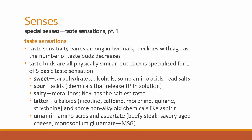Salty sensation is produced by metal ions, and I know it doesn't make sense to think about sodium as a metal, but in the chemical world, sodium is considered a metal. So sodium has the saltiest taste, but other ions can produce a salty sensation as well. So potassium does this, and when you look at the sodium-free salts, potassium chloride, KCl, is the primary one. But people who are on low sodium diets will tell you that you don't get as good flavor from potassium chloride salt.